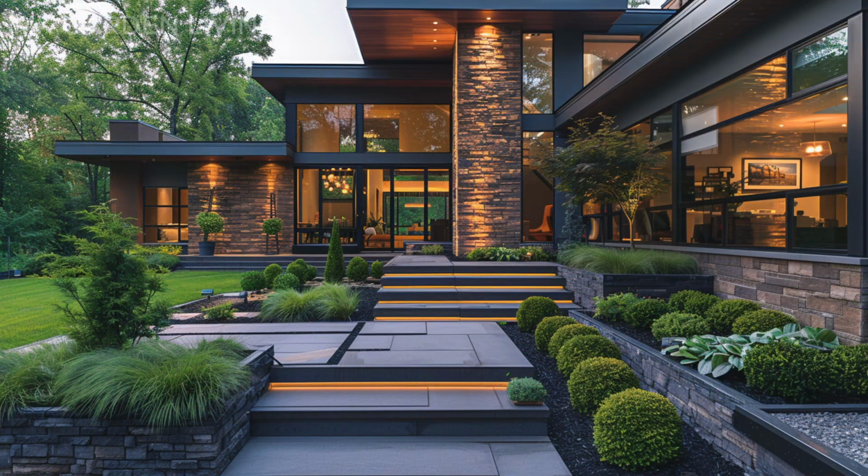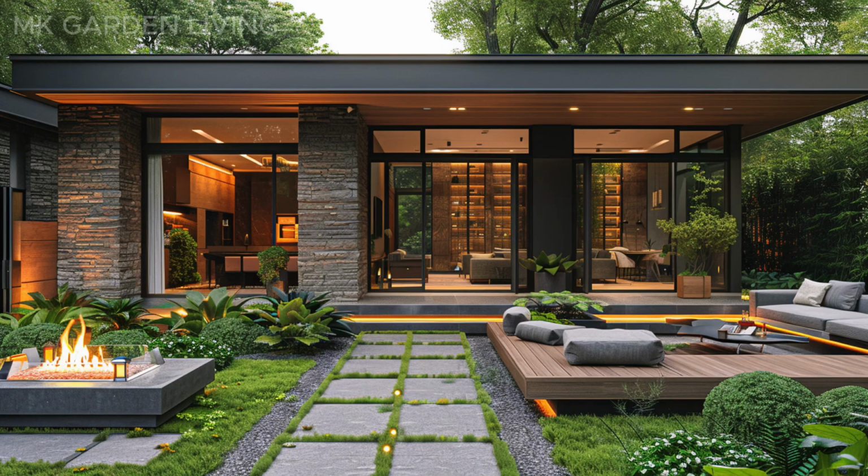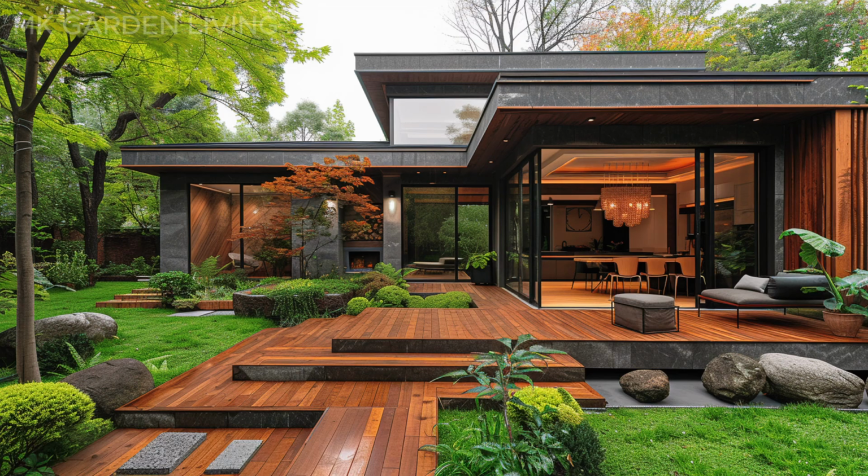A modern, secluded home with a beautifully landscaped backyard. The home is dark gray with black metal accents and large windows that frame a view of the yard. The exterior walls are a rich, warm brown brick. The landscaping features multiple tiers of stone retaining walls and walkways.